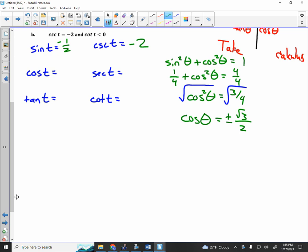See if you can determine with your peers right now, is it going to be positive root of 3 over 2 or negative root of 3 over 2? A little bit more complicated this time. Take about 45 seconds. See what you can come up with for a thought. Go. It says this one is for sure negative because it's below 0. So that means that this one is another.